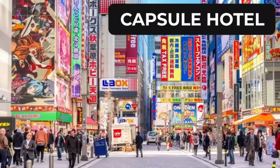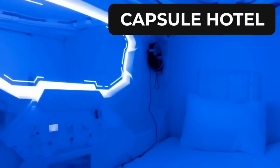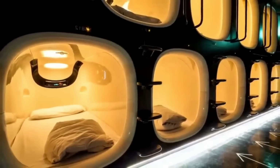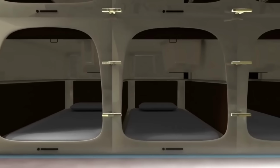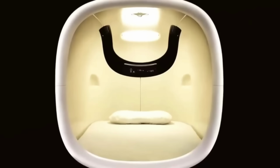Capsule hotels in Japan prove the country optimizes everything. You sleep in a compact capsule with lights, air, and plugs. It's cheaper than regular hotels, but there's an unwritten rule: total silence. Because yes, you can hear everything. It's like sleeping in a human beehive.